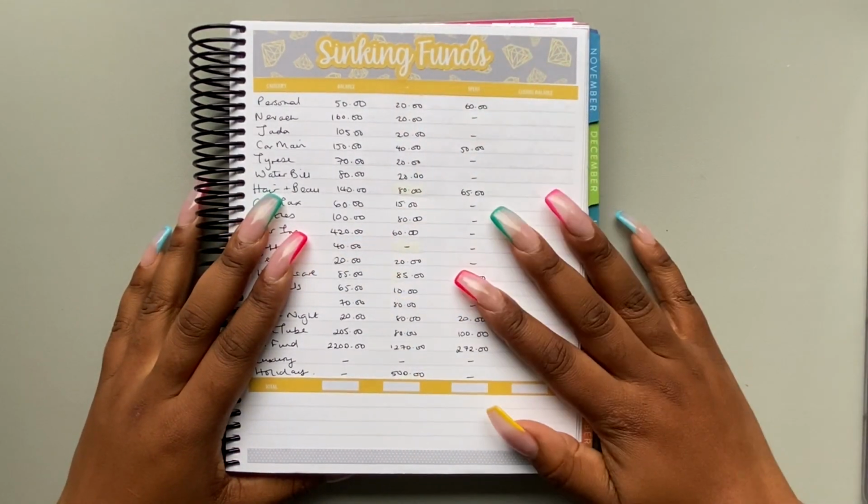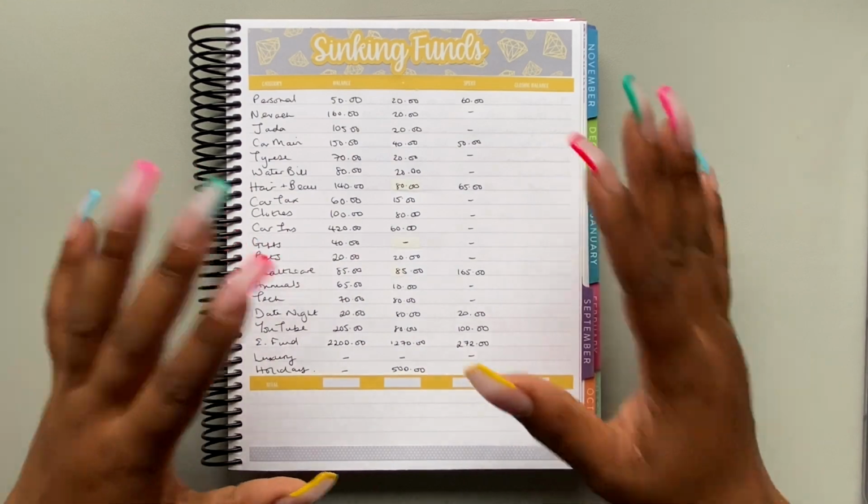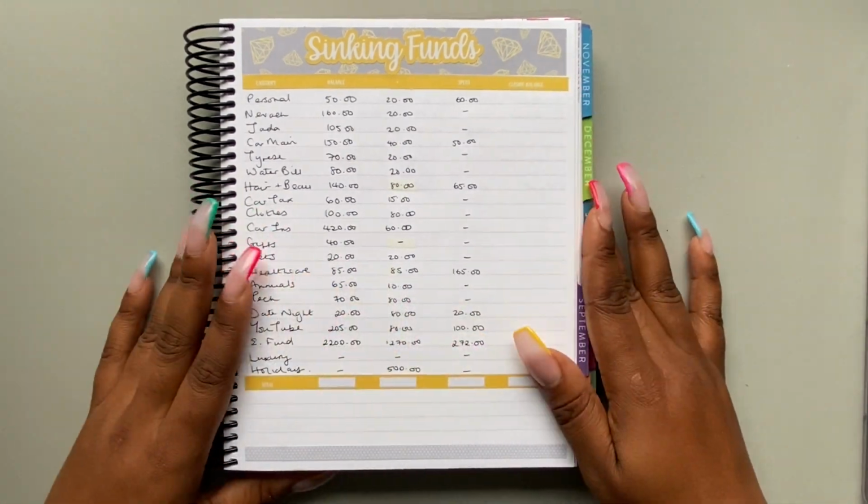I am going to be counting my envelopes to put a closing balance for each envelope, and I'm also going to be changing out my smaller notes for larger ones.